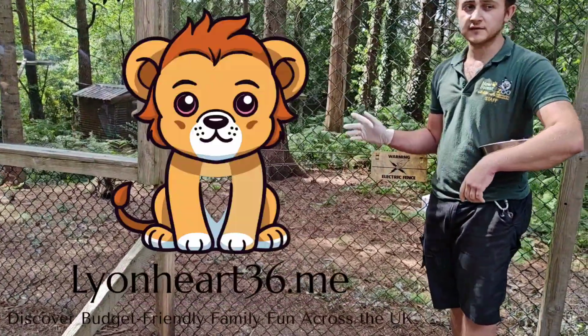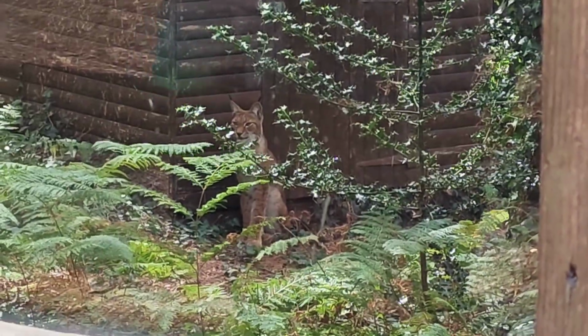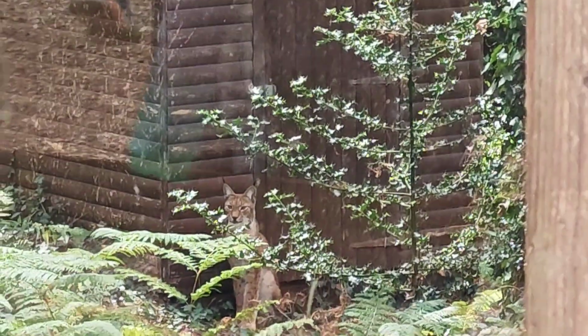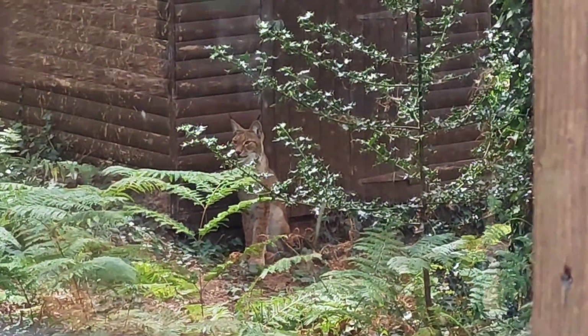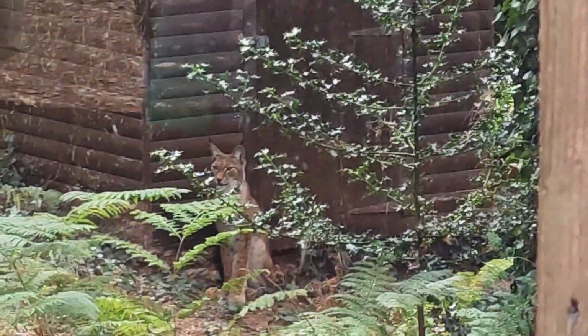Can everybody see a lynx? Yes? Cool, perfect. Right, so we've got two lynx here, Tora and Inga, both of them are out right now. We have Tora on our right hand side, halfway down the enclosure, and then we've got Inga just to the left hand side of the shed.